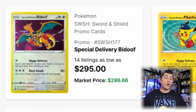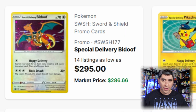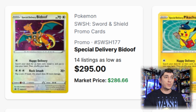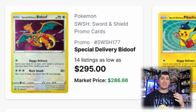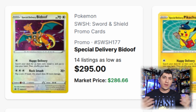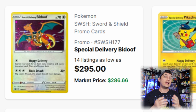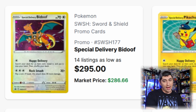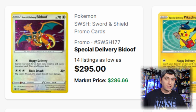The next one, which was one that we actually got a lot of notification about and a lot of people were alerted that was happening, is the special delivery Bidoof. And this is the one that nobody really cared about as much as the Pikachu and the Charizard because it's Bidoof. I mean, it's a popular character, but nowhere near as popular a Pokemon as Pikachu or Charizard. And for the special delivery Bidoof, you had to sign up to get a code and you had to go through all this stuff to get it.